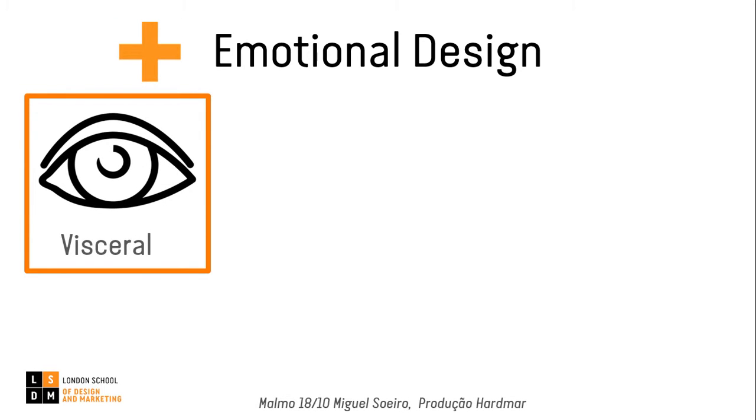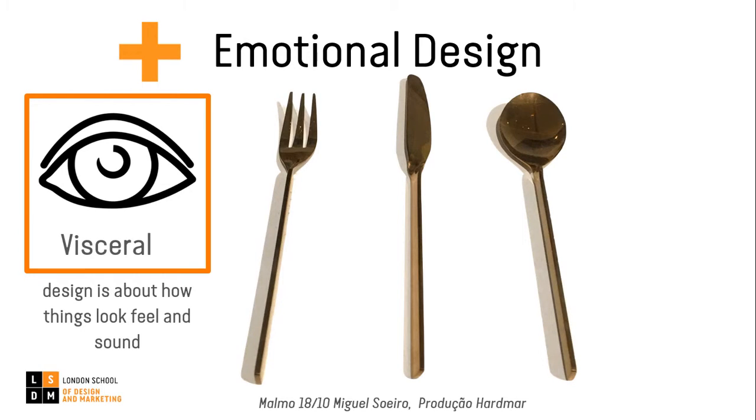At the visceral level, what remains are the physical features. The look, the feel, and the sound dominate. Here, cleanliness, good graphics, and beauty play a role. Make the camera handle feel firm and present a pleasant sound as it takes pictures.